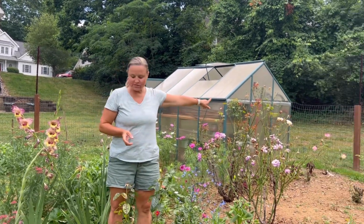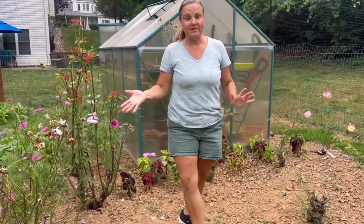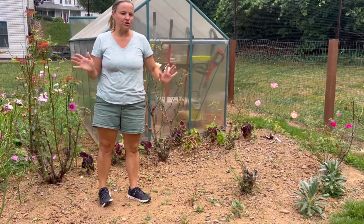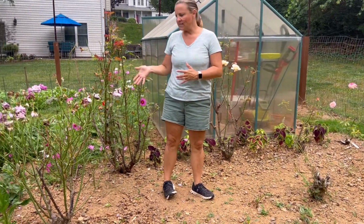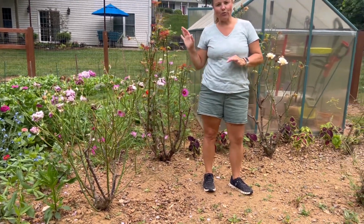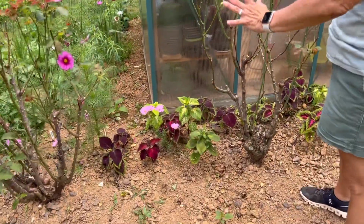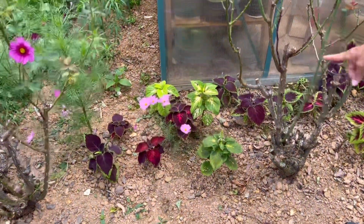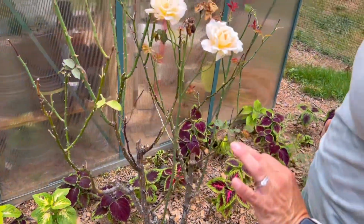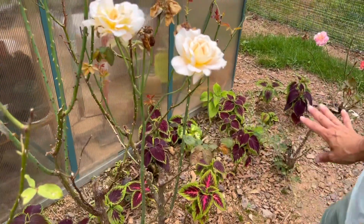I have roses over here. This bed right here is left to be done. I'm not finished. My roses are really struggling this year for some reason. I've got black spot, and I'm not sure how I'm going to handle this. I have coleus because this area stays shady, and these I grew from seed. I absolutely love them. I think they are so pretty. I wasn't sure how much sun they would handle, but they seem to be doing okay.